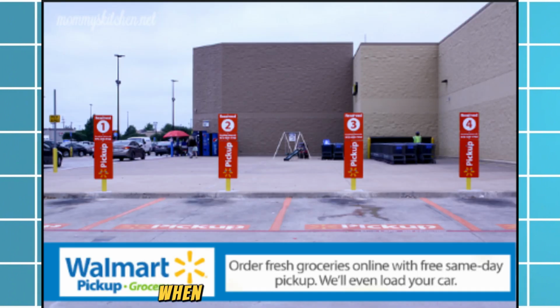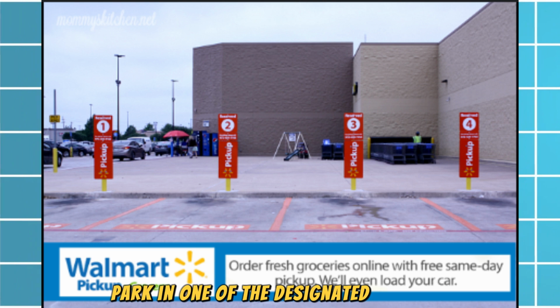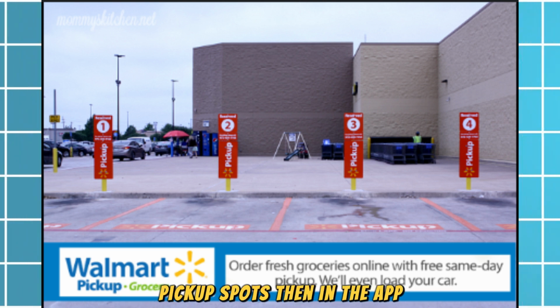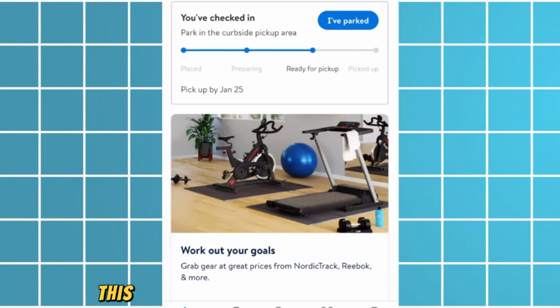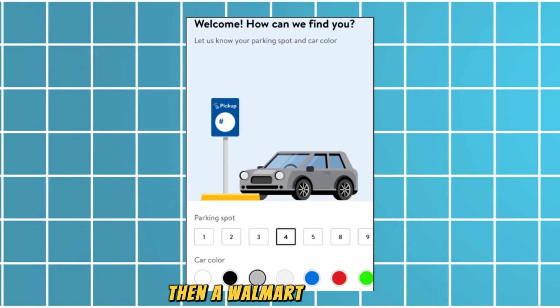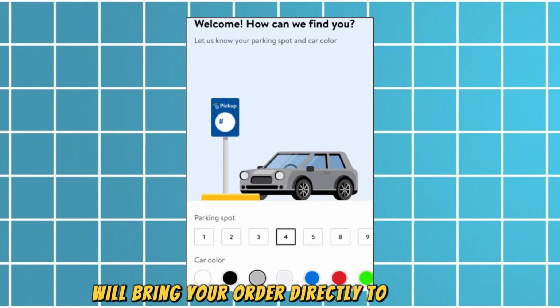When you arrive at Walmart, park in one of the designated curbside pickup spots. Then in the app, select I have parked and enter your parking spot number and vehicle color. This helps the associate locate you easily. Then a Walmart associate will bring your order directly to your car.